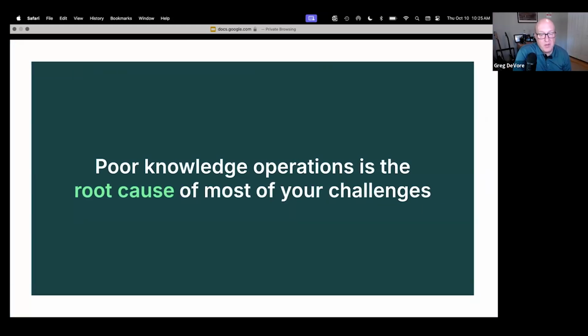Now, if you look at the slide Vicki showed you before, when you're making this case, poor knowledge operations is really the root cause of the majority of challenges in the contact center. People will focus on all these different stats and ways they're going to handle it, but ultimately it comes down to poor knowledge operations. When everybody's asking questions, it impacts every metric inside the organization. So when you solve that, you can improve just about every metric. I've never seen a customer or employee facing KPI that hasn't been positively impacted by having a knowledge operation inside the contact center.